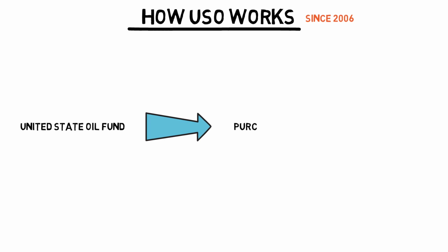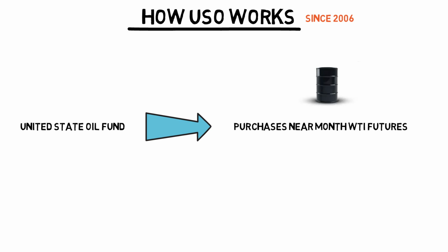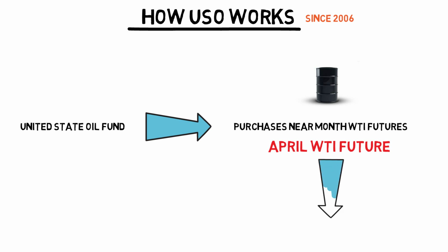To understand this, you have to comprehend how USO actually tracks the oil price. It does so by buying into near-month future contracts on WTI crude. This may sound confusing, but I'll give you a quick example. Let's say it's March 15th. USO would invest its money into April WTI futures. These future prices typically match the current WTI price and any movements they experience.